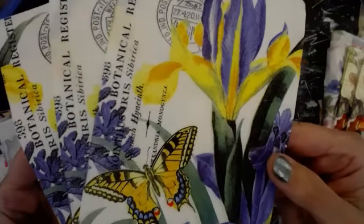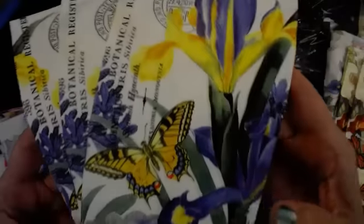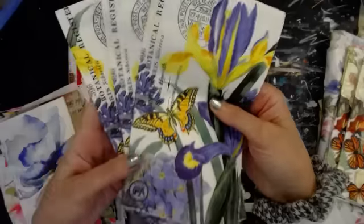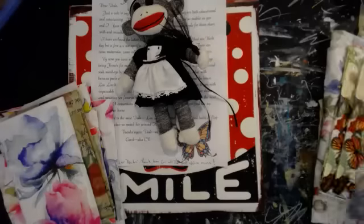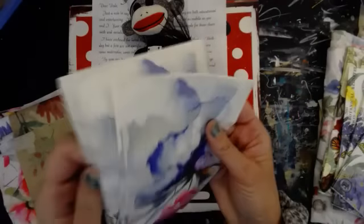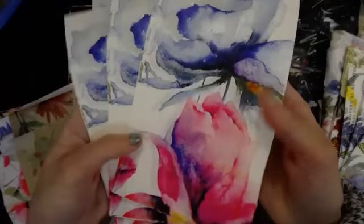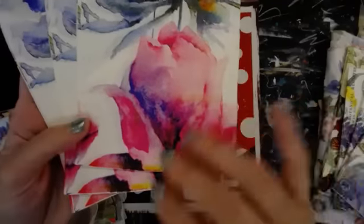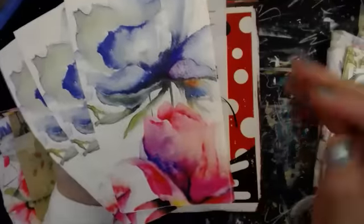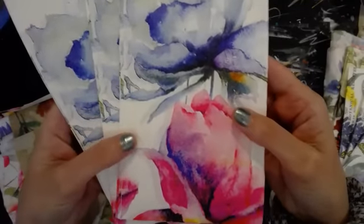Isn't that beautiful? Look at that. Botanical registry. These that look like watercolor. She sent like three or four of each. I'm just kind of spreading them out so you can kind of get a look at them. Look at that. Looks just like a, I mean, well, it is somebody watercolor and painted that, right? And then they made it into a pad or a napkin.